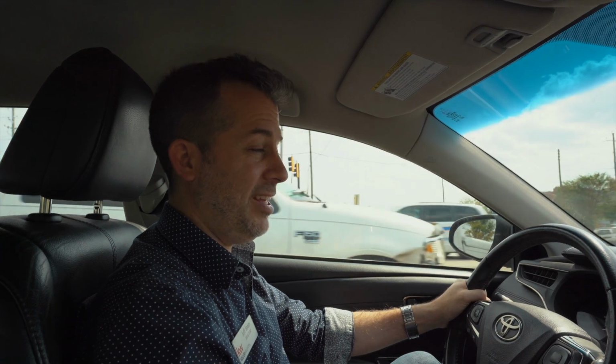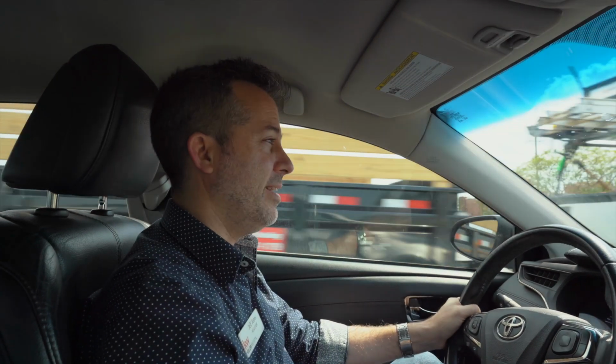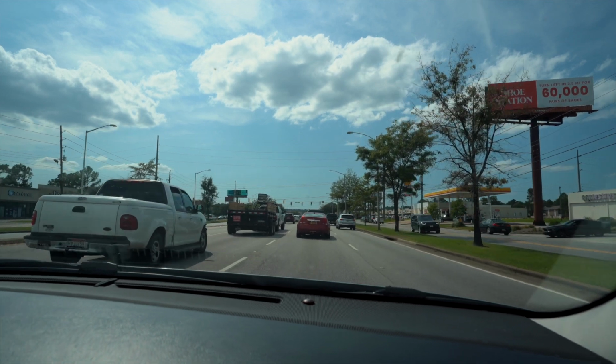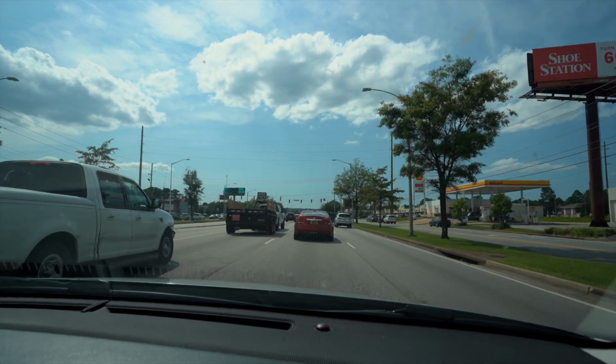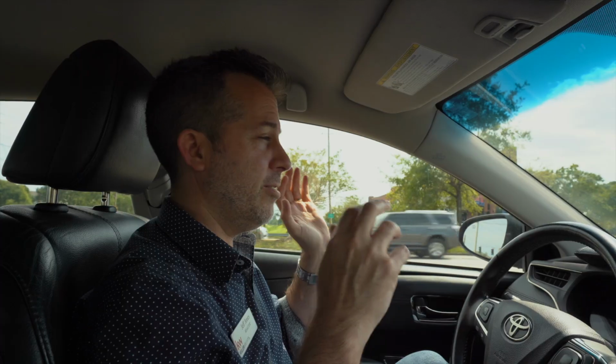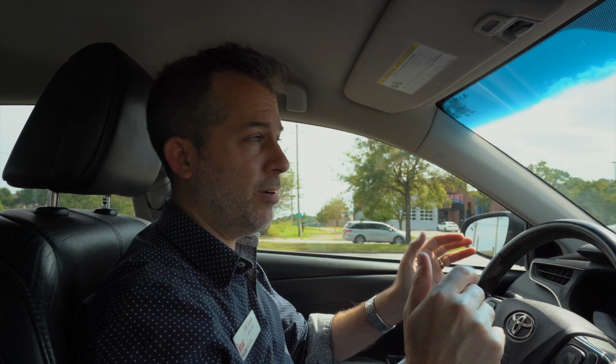All right, so this is it, Airport Boulevard. Now keep in mind, it's only like 3 o'clock in the afternoon, but it's pretty busy traffic, of course, going both directions. You got all kinds of restaurants, shops, everything in this area. And people are getting off of the interstate. They're either heading west like we are, or they're heading east, headed toward Midtown and downtown. But this is a crazy busy place.